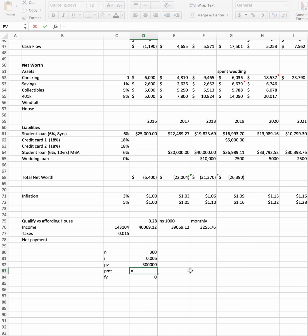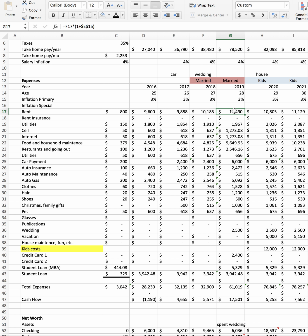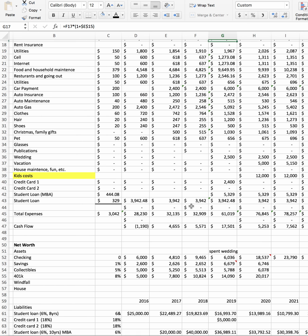So this equals, and you know how to do this now, right? PMT parentheses, and the rate is there, comma, N per is there, comma, present value is there, comma, 0 is the future value, enter, 1,798. So that's significantly more than what our rent is. If we go back up to our rent, it's $10,490, but it seems like we could afford this because it's say $800 more plus taxes.